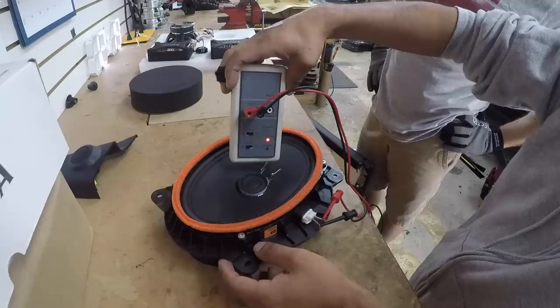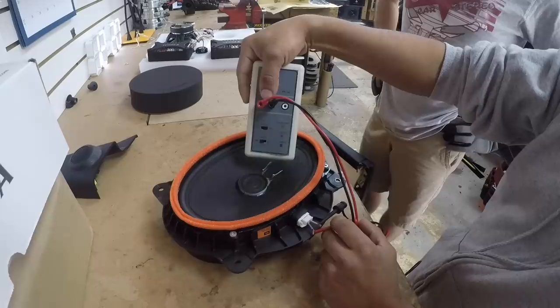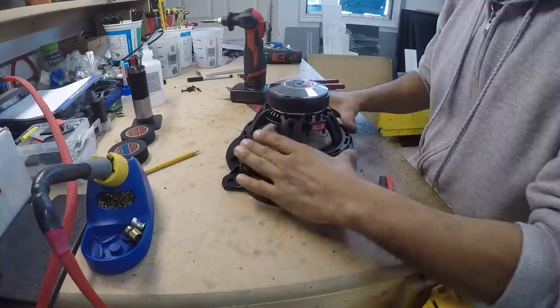So if we get red, that means it's backwards. So we'll go ahead and switch our wires around. And now we get green. So that's telling us that the purple wire on the speaker is gonna be our positive and the pink wire is gonna be our negative. So now what we wanna do is we're gonna go and solder our speaker.